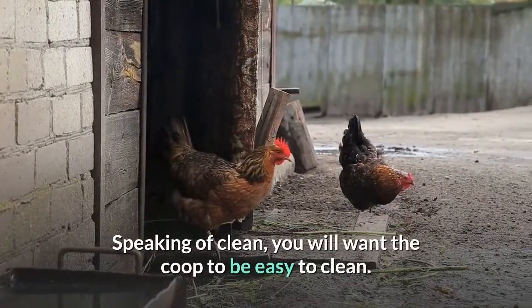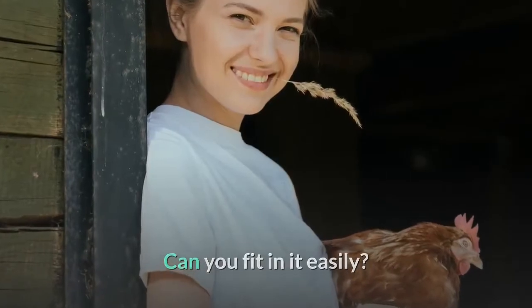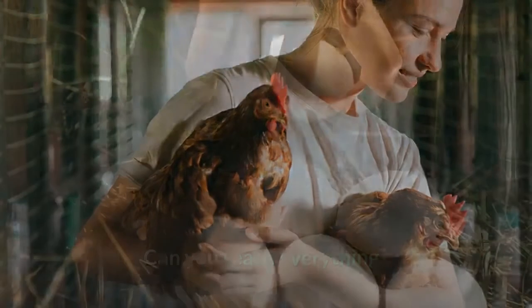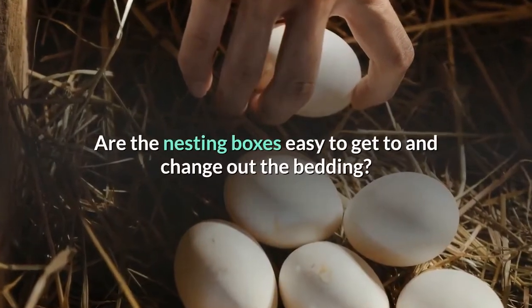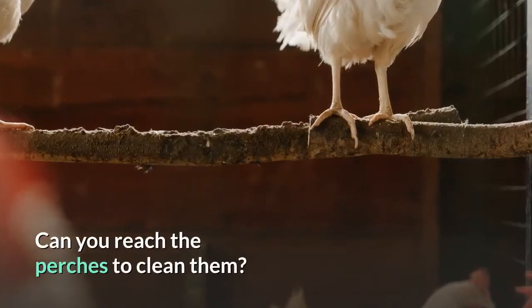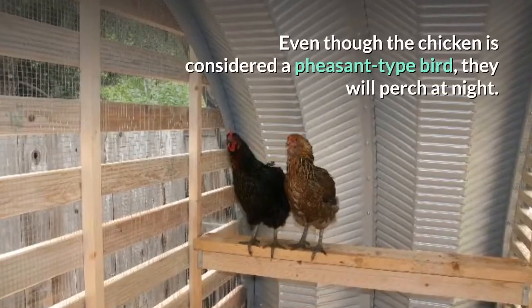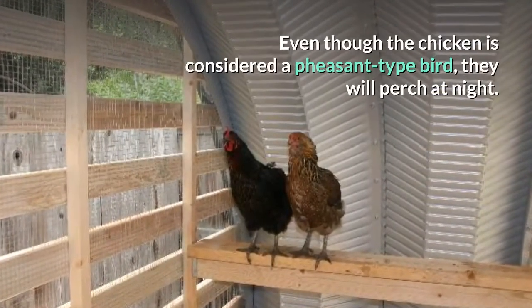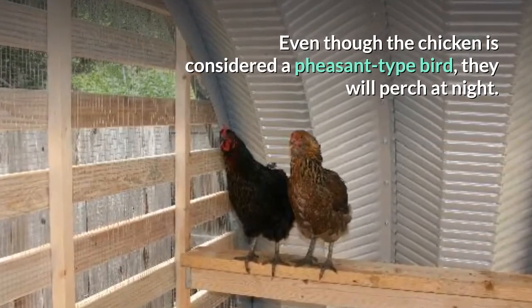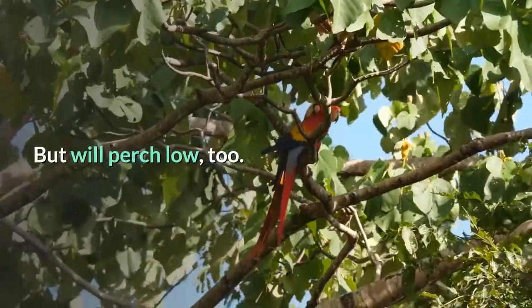Speaking of clean, you'll want the coop to be easy to clean. Can you fit in it easily? Can you reach everything? Are the nesting boxes easy to get to and change out the bedding? Can you reach the perches to clean them? Your coop will need to contain perches. Even though the chicken is considered a pheasant-type bird, they will perch at night, and they can go up pretty high, but will perch low too.